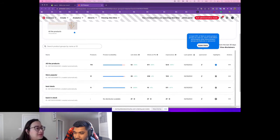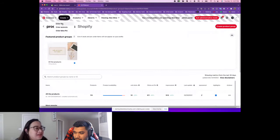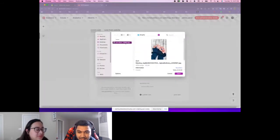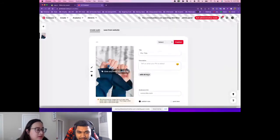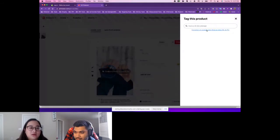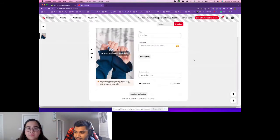So just hit create. Okay, perfect. Hit create. And then, okay, not sure. It's having some, there you go. And then just click this button, upload an image of your choice, and click anywhere to tag. And from here, you could just put in the title of your product from your catalog, or you could just paste it by their product ID as well. There is also an option to directly paste from your website, but right now it's not showing.